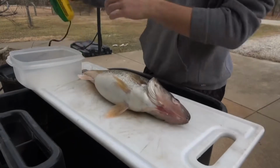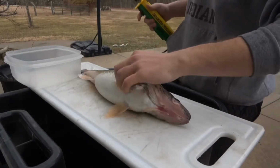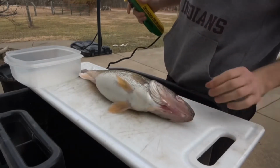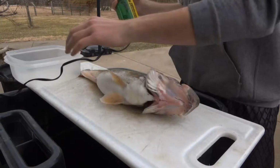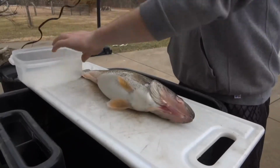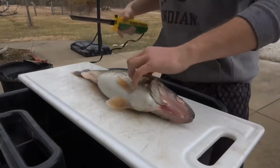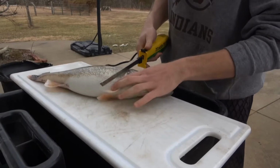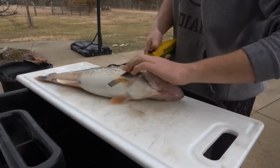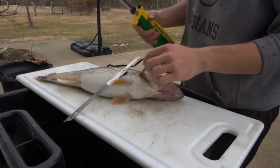What an absolute beautiful fish. 4.5 pounds, 21 inches. This thing is fat. There's a lot of meat on these puppies. One of the best tasting fish around. That ain't good.